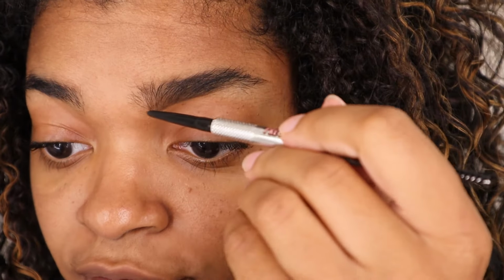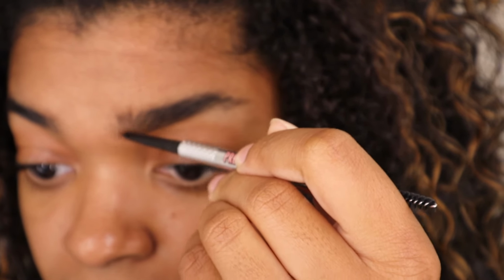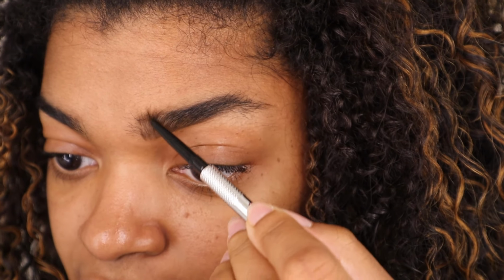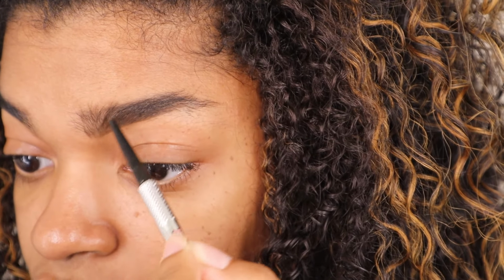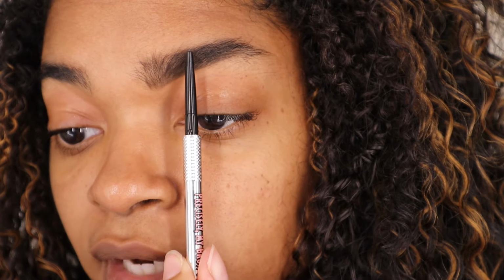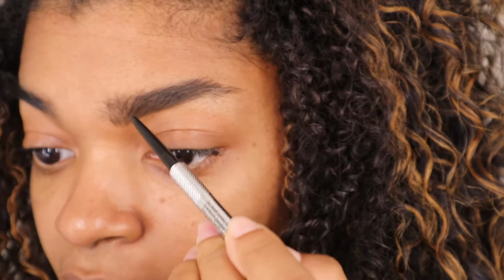And this tool is perfect for doing that. So I'm just going to go in and put in some strokes. It's going to look crazy at first, but I promise it will come together. Trust the process, trust me. So I'm going to continue to just do random hair-like strokes throughout my brow. I have them more sparse here, and then I fill it in a little bit more towards the back so I can have that gradient look, and it also looks a little bit more natural.